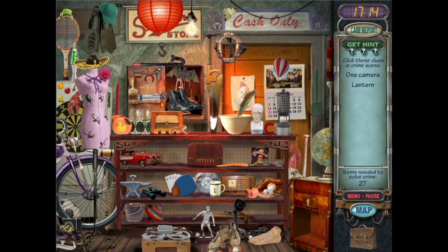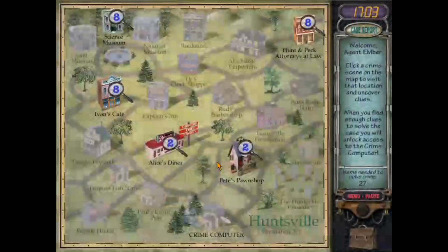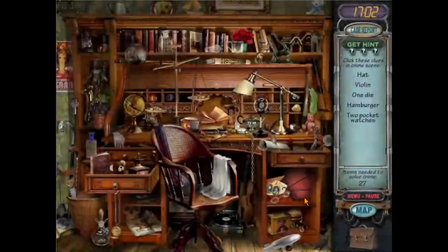But I guess if you wanted to cheat and speedrun this game, you probably could, to get to the top of the leaderboard. I'm not sure how many people are attempting to speedrun this game or even play it in 2024, however. So, we are moving on.